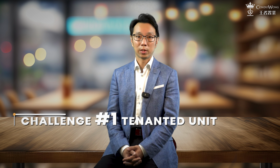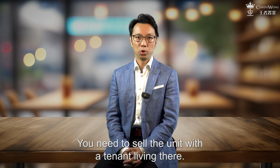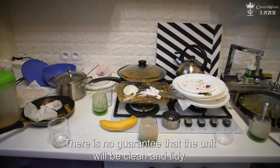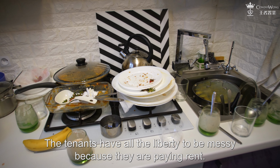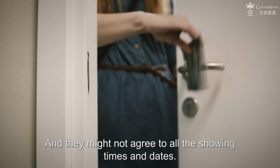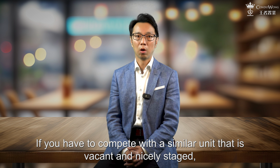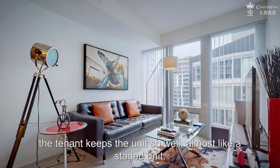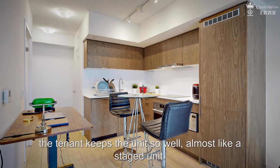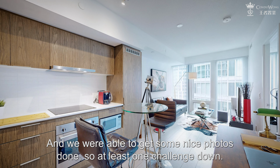Challenge number 1, tenanted unit. This is the most common challenge that investor sellers have to deal with. You need to sell the unit with a tenant living there. There's no guarantee that the unit will be clean and tidy. The tenants have all the liberty to be messy because they are paying rent, and they might not agree to all showing times and dates. If you have to compete with a similar unit that is vacant and nicely staged, of course, the other unit is much more likely to win. We are so lucky this time that the tenants keep the unit so well, almost like a staged unit, and we were able to get some nice photos done. So at least 1 challenge down.